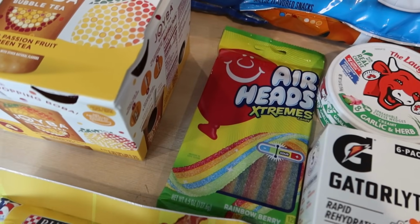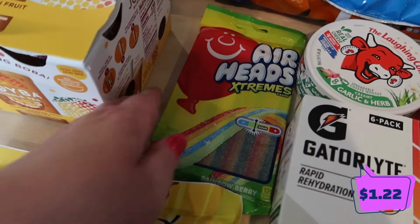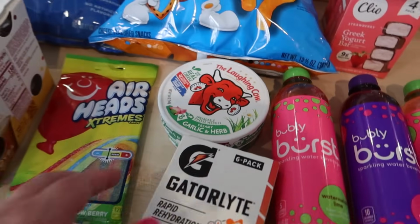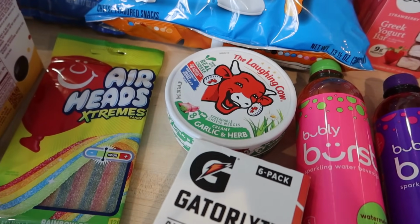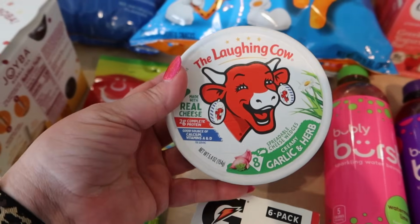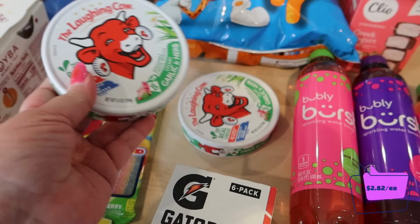The Airheads they had, you could get any size or package for 75 cents off. So I went ahead and got one of these to throw in Kira's gift bag. The Laughing Cow cheese, I have a hard time sometimes finding this at my Walmart, especially the different flavors. The Laughing Cow were 85 cents off each, which I thought was a really good deal.